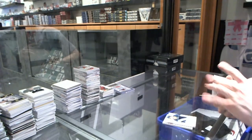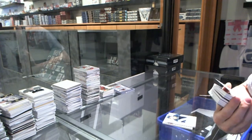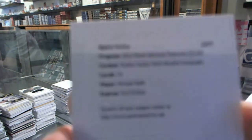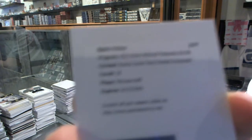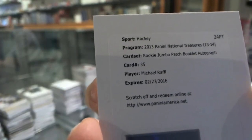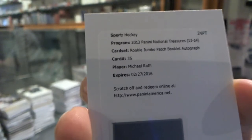We've got a redemption for a rookie jumbo patch and auto booklet, numbered to 25 for the Philadelphia Flyers, Michael Roffel. Michael Roffel, rookie patch auto booklet out of 25 for the Flyers.